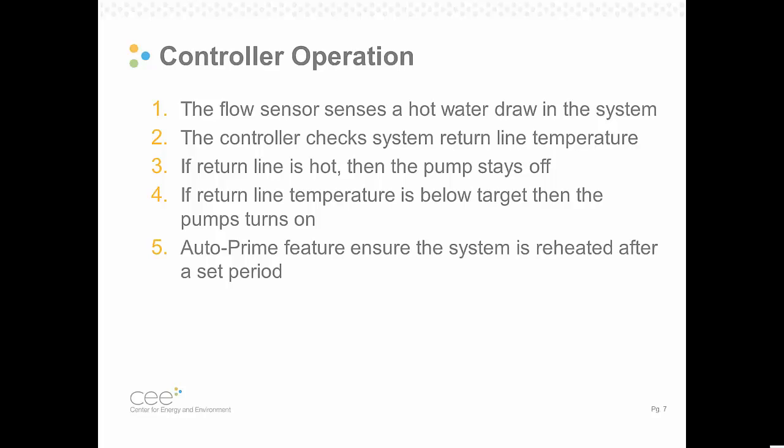That's step number one. When it senses flow, it then checks what the return water temperature is, the water temperature coming back from the recirculation loop. If that temperature is hot, then the pump stays off. The system's getting the hot water it needs. Everything's good to go. The pump doesn't need to run. If that temperature is below a target temp, then the pump turns on and reheats the system, gets that hottest water back out to all the fixtures, and gets the loop hot.